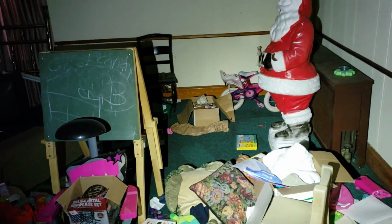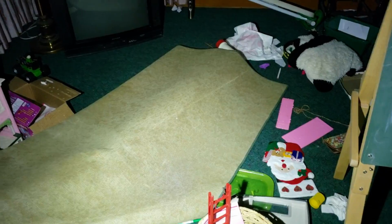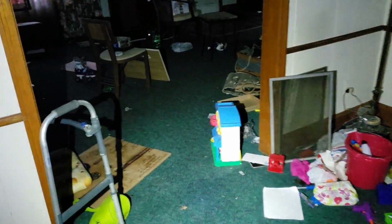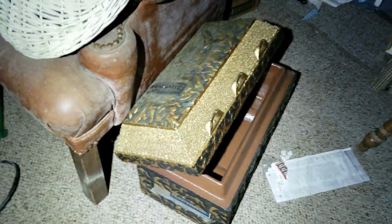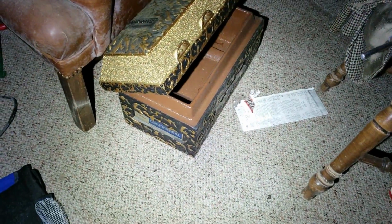Wheelchair in the middle of the room. Just lots and lots of kids' toys. It's bizarre how much is left behind. And when we were here the first time over the summer, there's even more stuff. Probably about a quarter of the items have been cleared out, especially any valuables. So someone's been here. But very odd. It's like a little coffin there. Mike thinks it's for ashes.